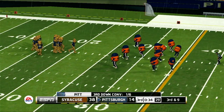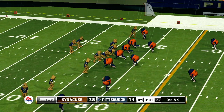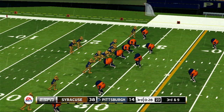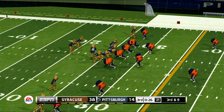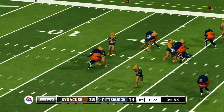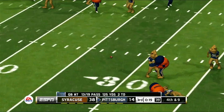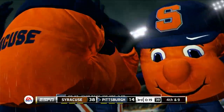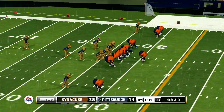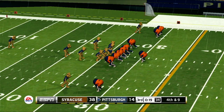From their own 26-yard line, third down. Check Mike 11. Watch the motion. And motion. He fires quick out to the receiver, and he can't make the grab. Boy, that hurts the offense to have to go three and out. They're going to have to think about how to get something going the next time they come out.